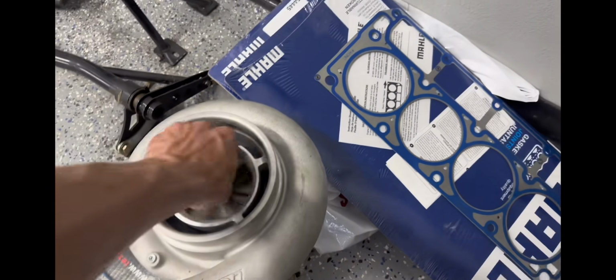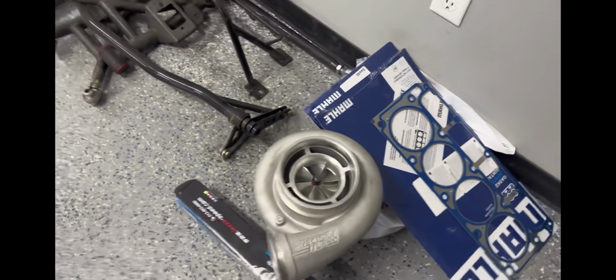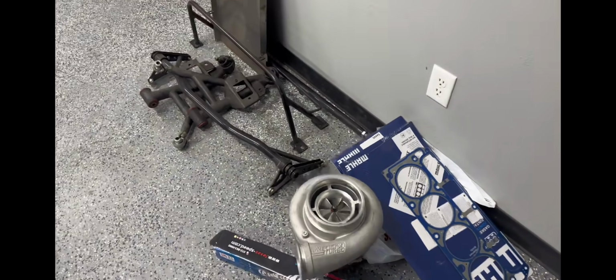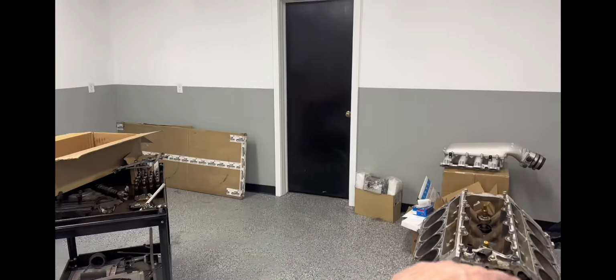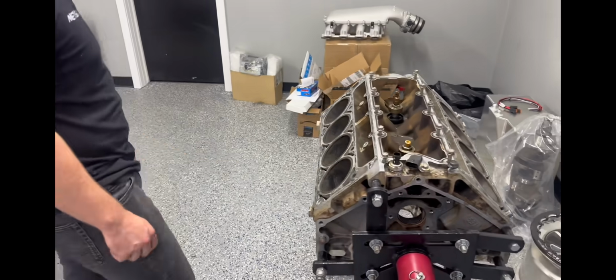We got Gen 1 Precision, it's an 8891. We got a random cam. I'll show you the specs on that later. We got a box of parts, but tomorrow I'm gonna take the cylinder heads to have them decked in the morning, and I'm gonna start assembling a short block.